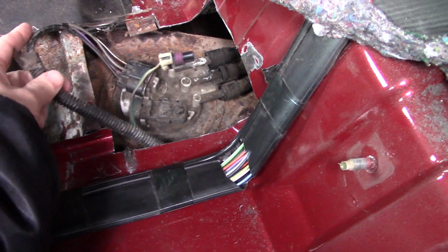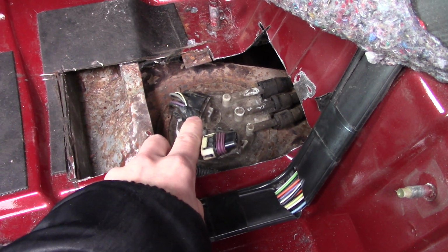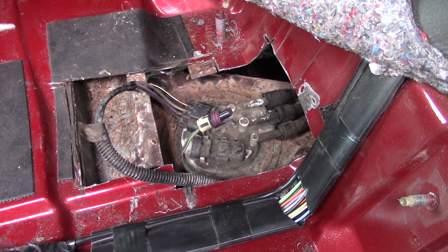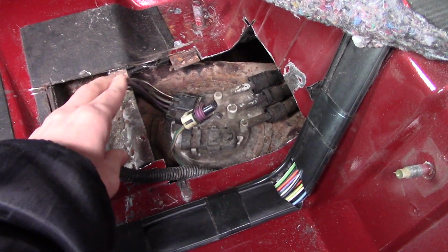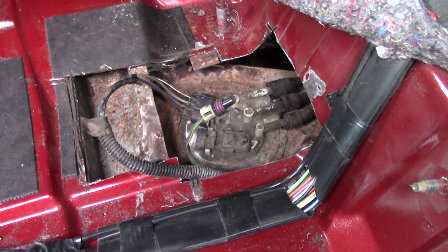Came back here, did some testing with the voltage meter, to make sure there were no breaks in the line, and confirm there's no breaks. When you turn the key, take the voltage meter on the wires, and you can see the power kicks on for a few seconds. So the pump is dead.